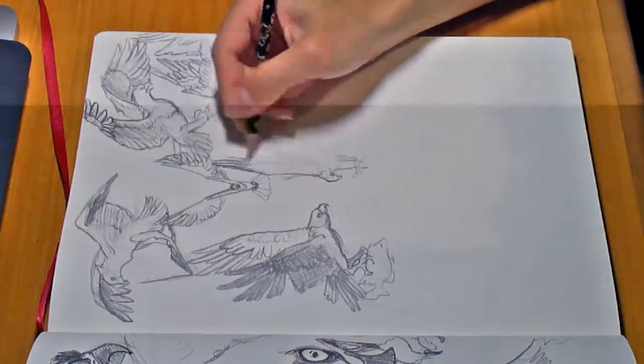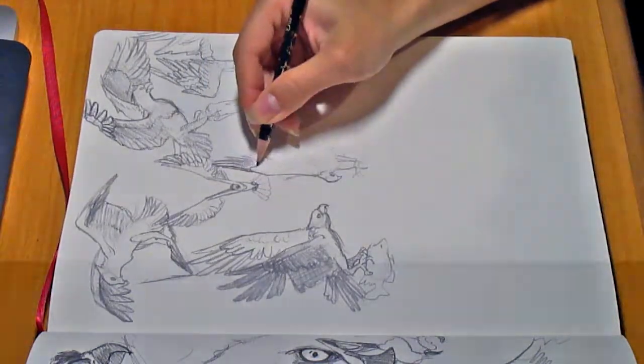And is this an osprey? I'm not too sure.